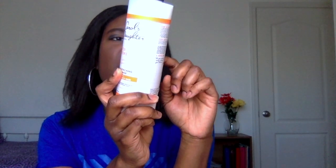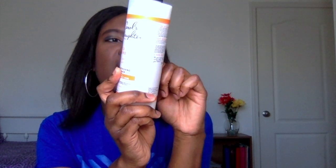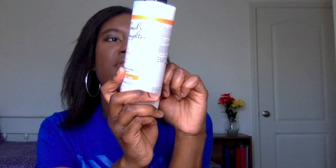And I'm pretty sure I looked to see if it had any kind of protein in it, and it really doesn't. So, spoiler alert, as part of my hair regimen, I will be using rinse out conditioners before I deep condition, and thought this might be a good one to try out.